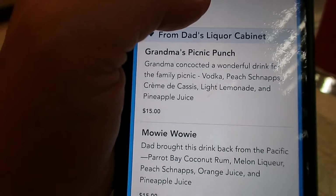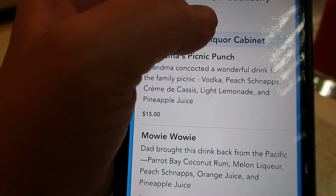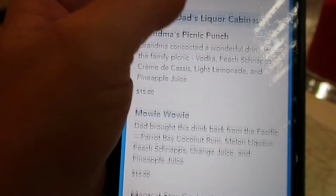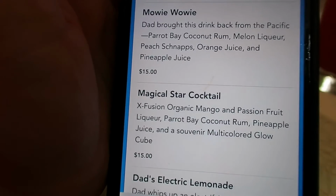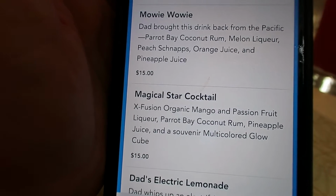What'd you get, Shaun? The one you suggested, the magical star. Oh, the magical star. That one is yummy. Had that one at Sanaa. It was very, very tasty.